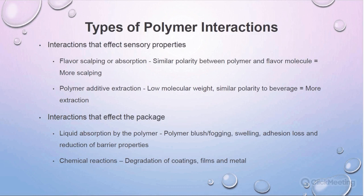Types of polymer interactions, things that affect sensory properties: flavor scalping or absorption. This is where the polarity of the polymer is similar to something in the beverage, and it absorbs this.